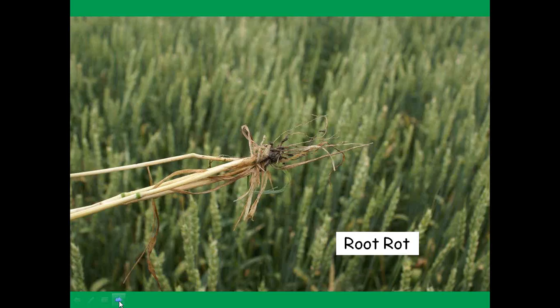So we started doing a little more looking around, pulled out some of the plants, and saw that there was very, very poor root development on these plants. Right now, I'm thinking it's root rot. I've sent some samples away to determine it, but it looks like there's poor root development.